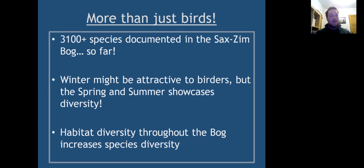Right now, we're approaching 3,200 species documented in the bog. So this is basically anything that I can put a Latin name to, or somebody can identify for me, or somebody can find out about. This number is going to keep growing and keep growing and keep growing. And part of the reason we have such great biodiversity is that we have a lot of habitat diversity. We're going to run through those here in a bit, but we are dealing with a landscape. We're dealing with more than just one kind of square box.